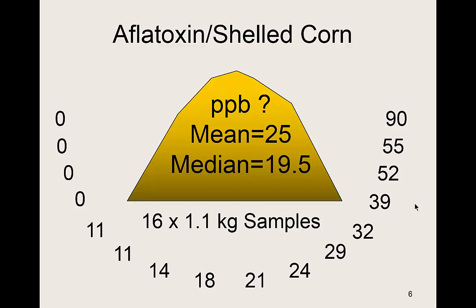The next thing we learned was that the distribution of these sample test results is not symmetrical about the lot concentration of 25 parts per billion. You'll notice that 8 plus 2 here, that 10 of the sample test results are below the lot concentration of 25 parts per billion, and only 6 of the 16 sample test results are above the lot concentration of 25 parts per billion.